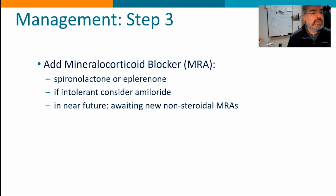The third step is you just block the aldosterone receptor. So we have two options so far available in our pharmacies: spironolactone or eplerenone. If they don't tolerate either of these two, you can use an ENaC blocker. It's called amiloride, and we use up to 20 milligrams a day of that medication. We usually don't go any higher than that given the side effect profile. And hopefully in the future, we're going to have the availability of two more non-steroidal MRAs maybe in the next 2 to 3 years. They're now doing clinical trials.